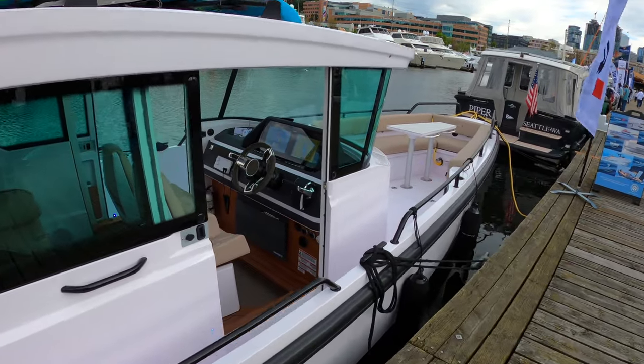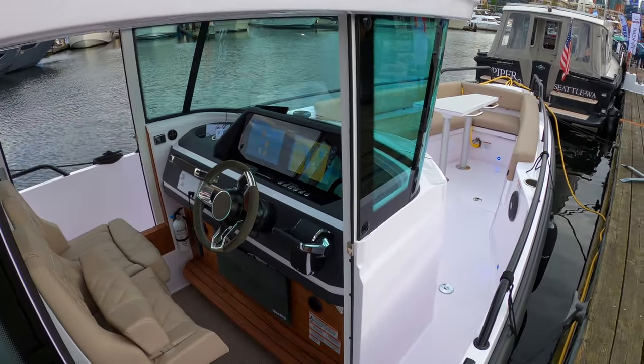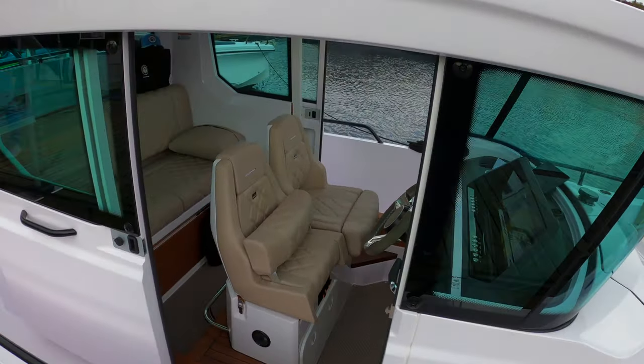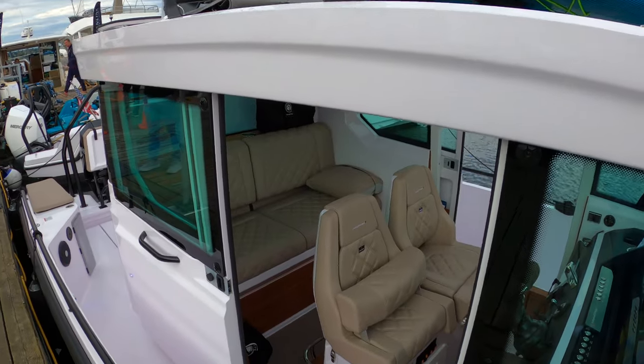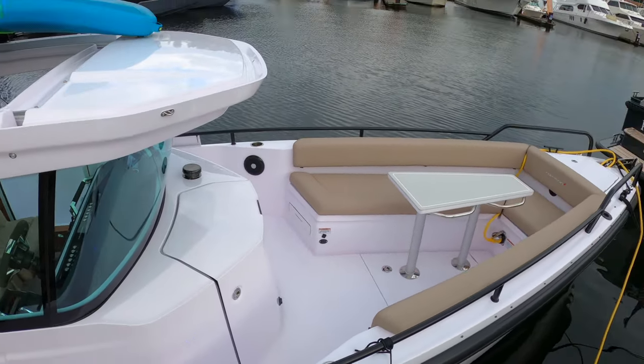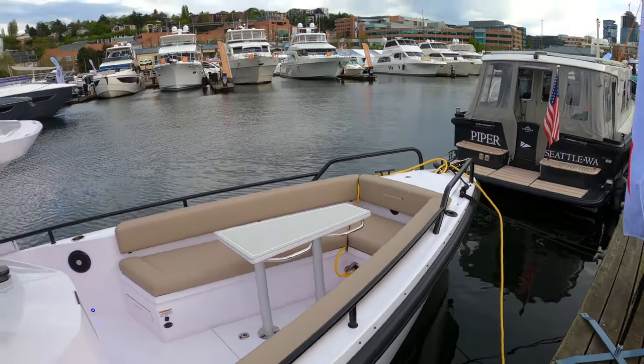Okay, so at $240, I did not throw up in my mouth a little bit like I did with the other ones. So this is my pick of this style of boat, of the last three that we saw. Look at that interior. Get out of the weather, have a cup of coffee. That beautiful helm that it had, so functional, so fishable. I really like this one a lot.